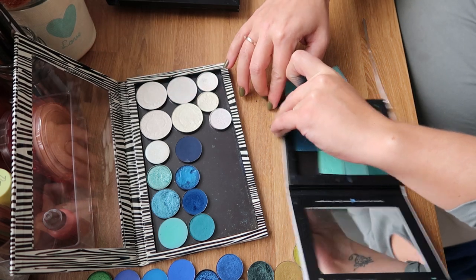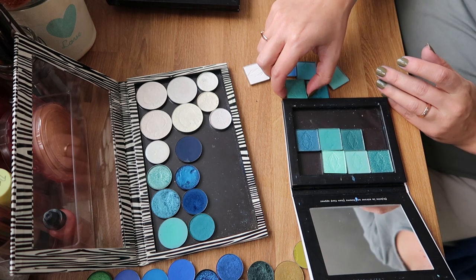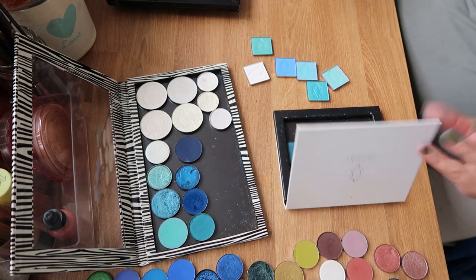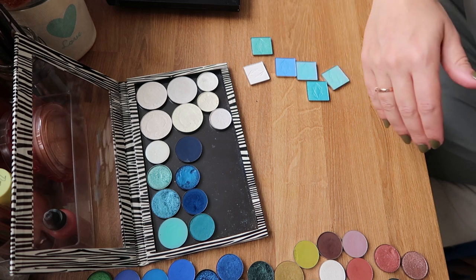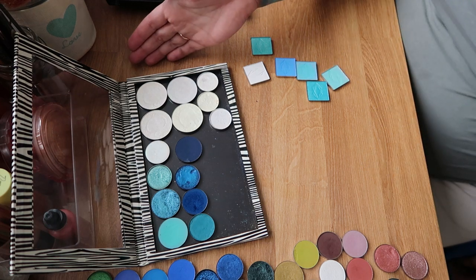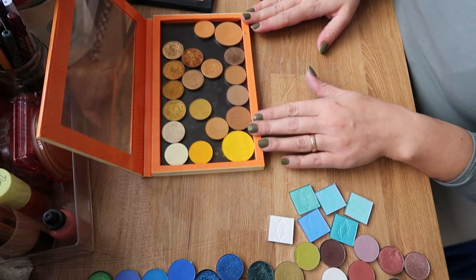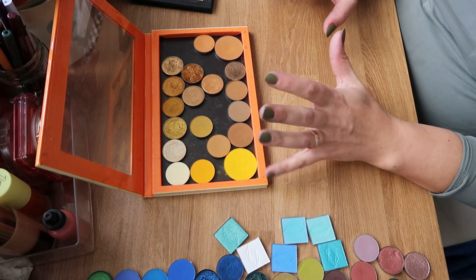I'm also gonna make an executive decision and get rid of the white matte, because I already have one white matte. How many white mattes do I need, right? That's better. Much better with blues. How many blues do I need since I don't wear blue? If you wear blue, you can have a lot of blues. Why not? Next up, let's do my yellows and mustardy shades.